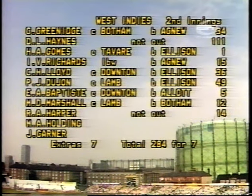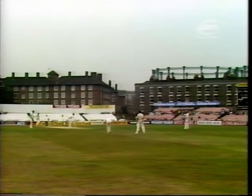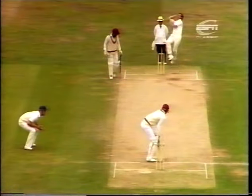West Indies start the day on 284 for 7. Desmond Haynes 111 not out, and Roger Harper is 14. New ball is due very shortly, so England have a chance, and we pick up play now in the 5th over of the morning. 7 runs have been added to the overnight total. Paul Allett is the bowler, and it's Roger Harper taking strike.